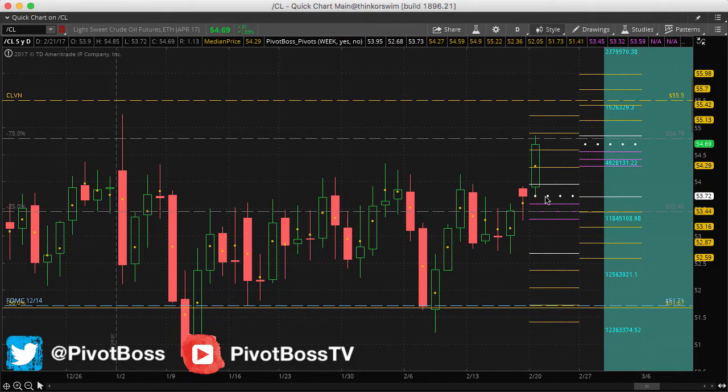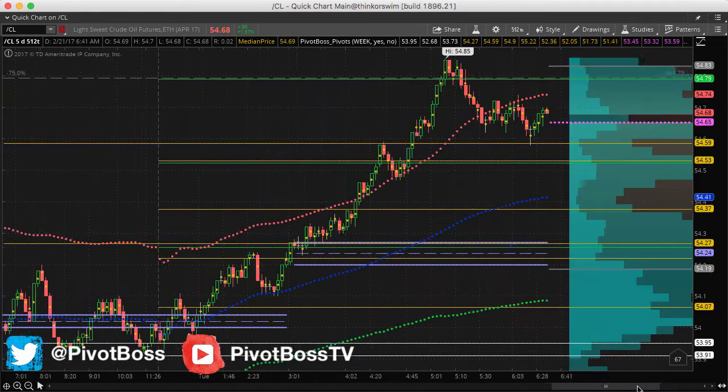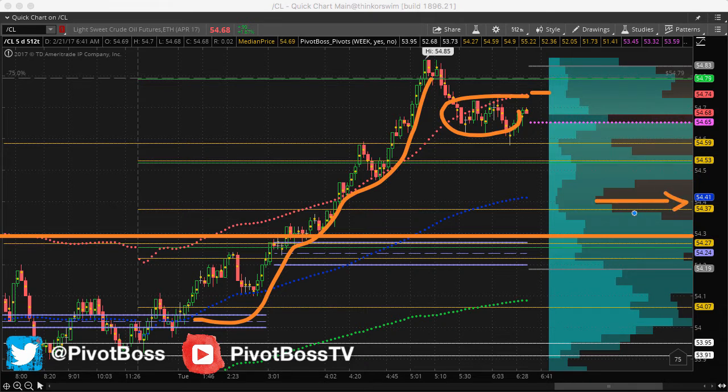All right, let's take a look here at the intraday time frame. On an intraday basis, we've been seeing an uptrending market here. Here's 54.29. We've been pushing higher. We just came back inside R3 right now. Any pullback even into 54.40, 54.30, and that zone could offer a great opportunity to push this thing back up on multiple passes.